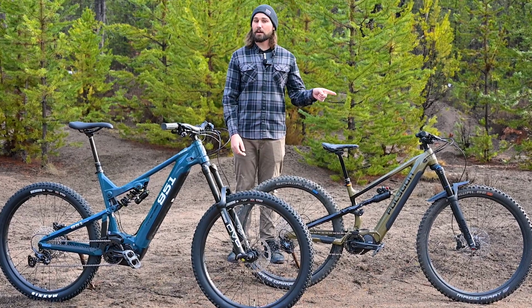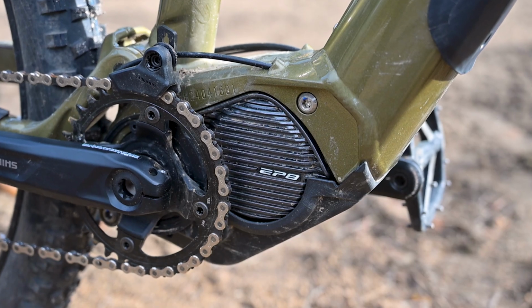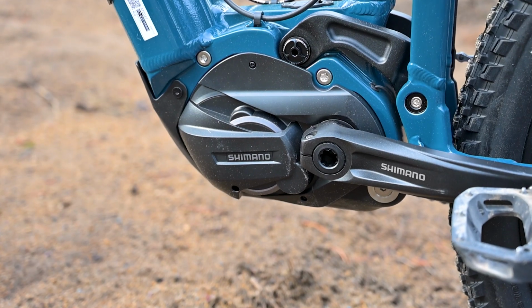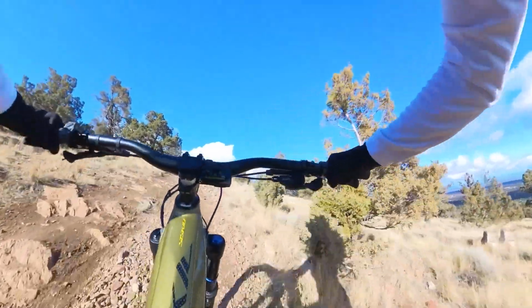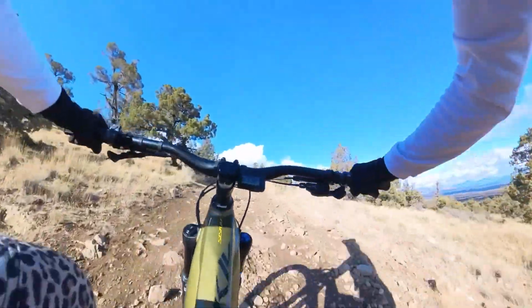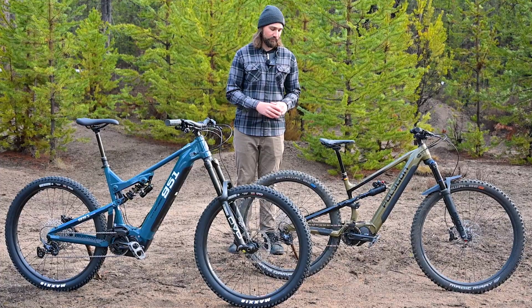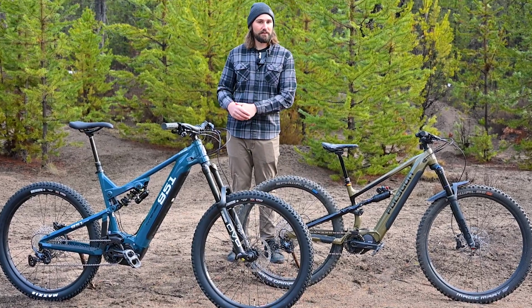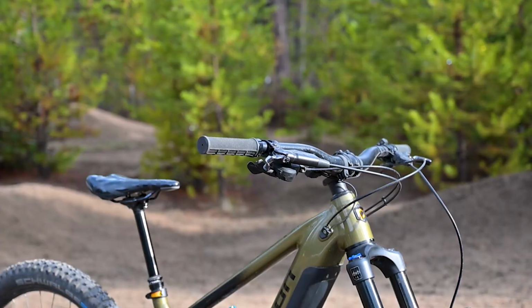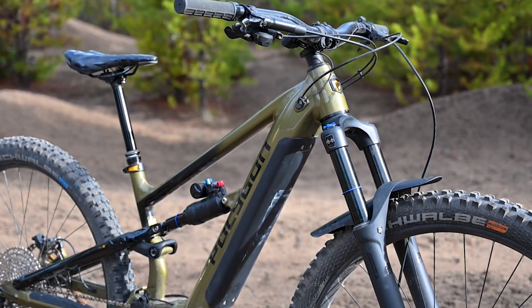The T7E comes with Shimano's top-tier EP801 motor, whereas the Intense gets the next tier down, E7000. The EP801 delivers 85 Nm of torque compared to the E7000's 60 Nm, which is definitely noticeable on steep sections of trail. Despite the added power, the EP801 motor is actually a bit lighter than the E7000 motor, which is one of the things that makes the T7E about 13 pounds or 5.9 kilograms lighter than the E-Xplore.